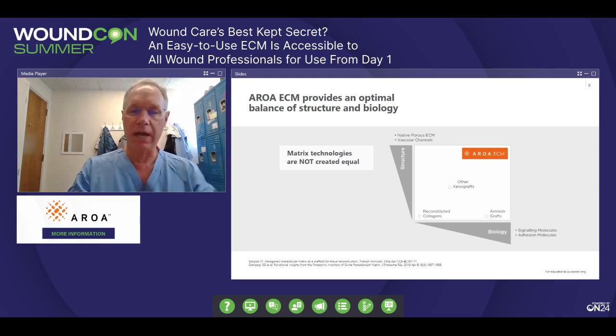got both the functional biology with all of the retained extracellular matrix components with the cytokines, growth factors, etc., and we have the remained scaffold, or that architecture, that nano architecture. The combination is what is accelerating our wound healing and utilization.